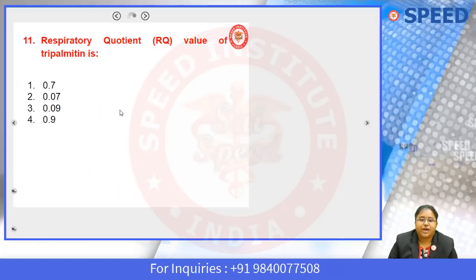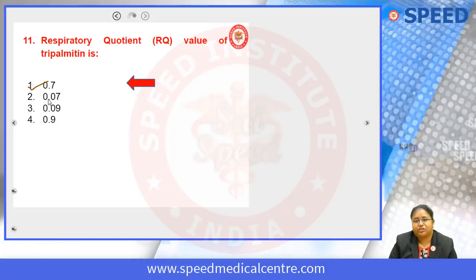The respiratory quotient value of tripalmitin is 0.7. It's not 0.07 or 0.9 or 0.09. It will be 0.7. We have already seen the respiratory quotient for amino acids, for fatty acids and for proteins. It will be 0.7.